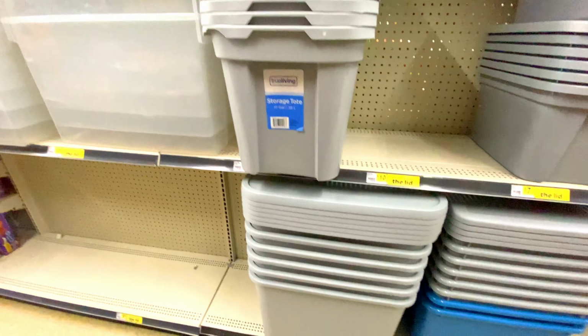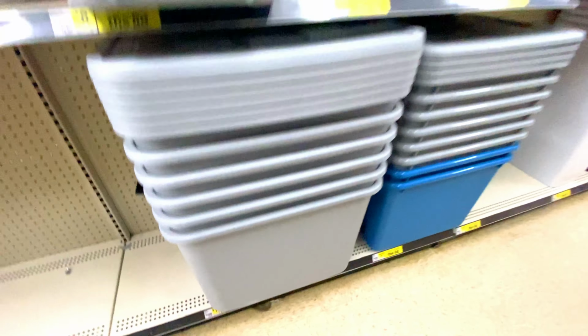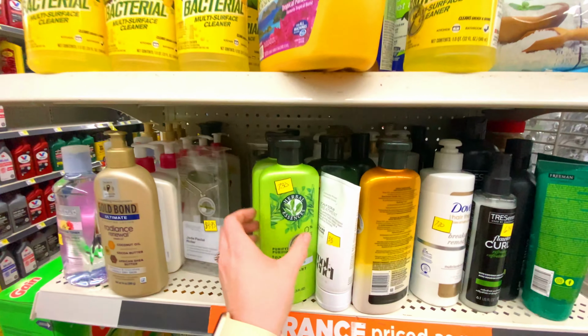compartmentalized containers was great. Most of these tubs were about the same price as what Walmart's would be. $15 for one of the bigger ones. You can get the lid with it. And then this is all of the clearance deals that they have right now.